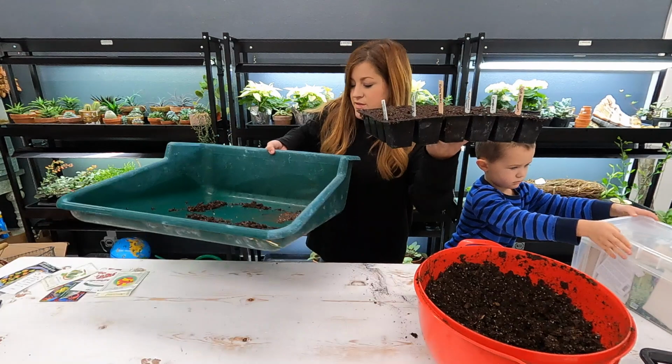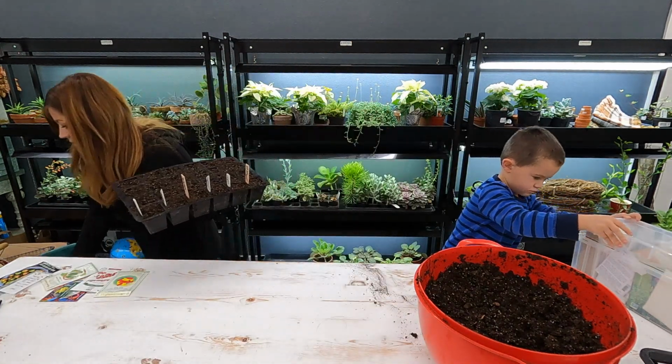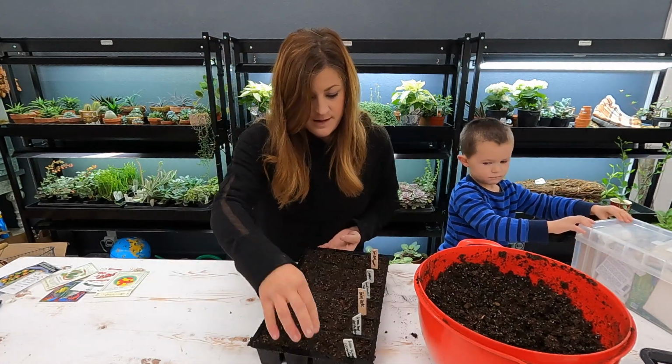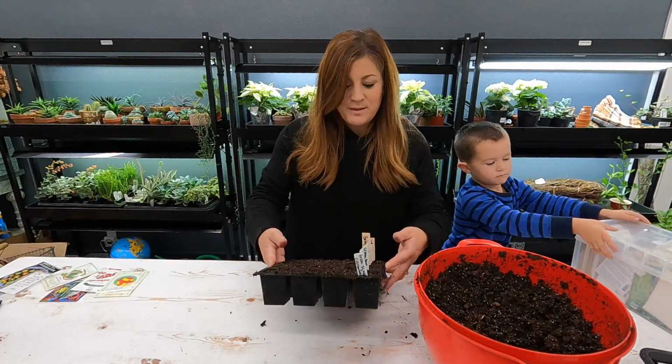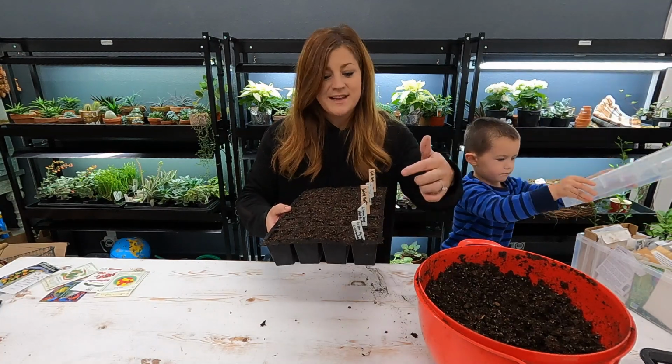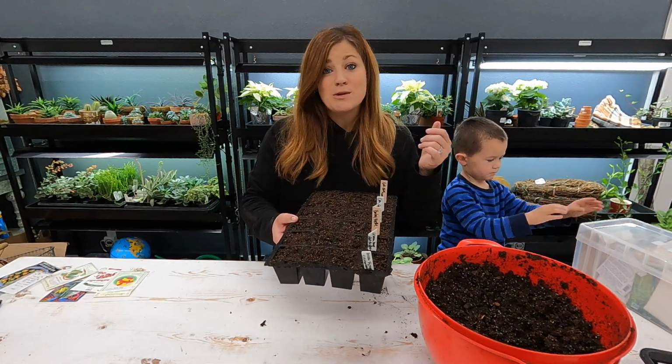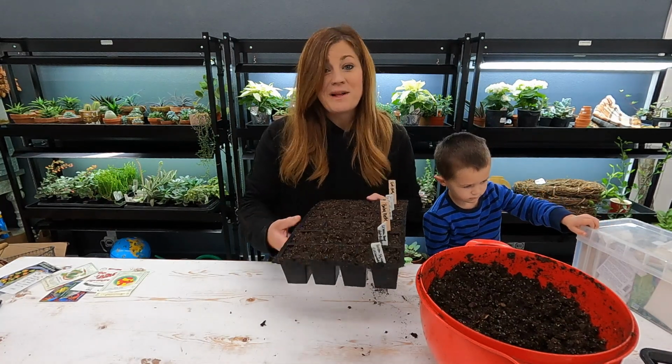Okay, I'm gonna put this on the ground. So it kind of worked out perfectly because I've got 6 different varieties of things and there are 6 rows with 4 cells in each row. So we're just going to dedicate 1 row to each one of these things. So let's get them planted real quick.